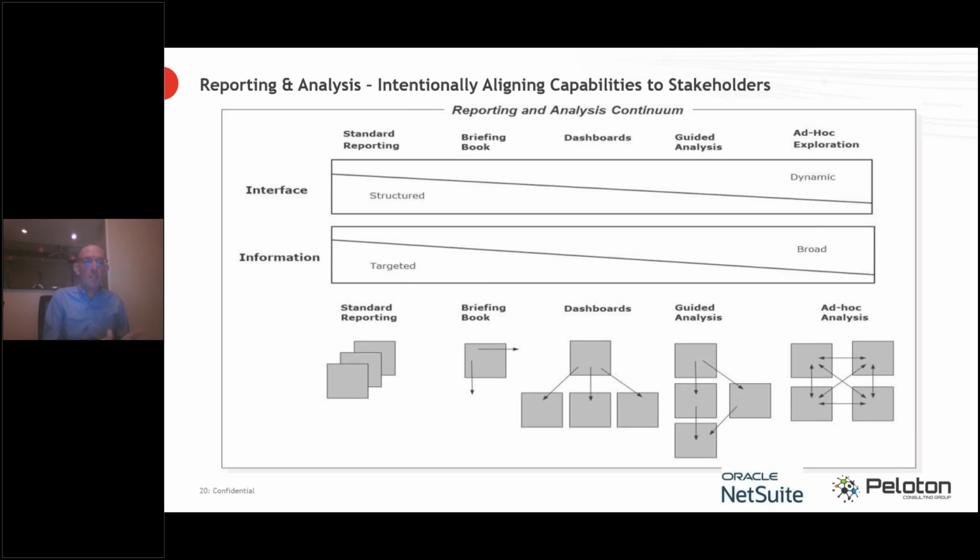We need as organizations to optimally align the different types of reporting and analysis along a continuum to those personas, from standard reporting all the way to ad hoc exploration. Standard reporting, your standard books, a briefing book might be compiling things in a different way. Dashboards, analytic dashboards, visuals and so forth.